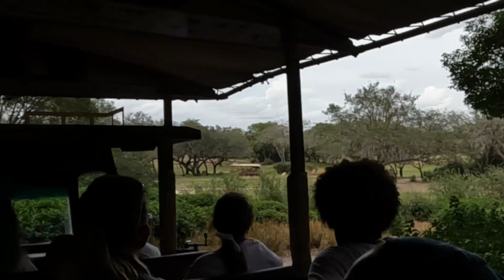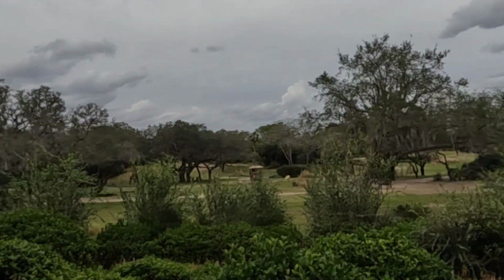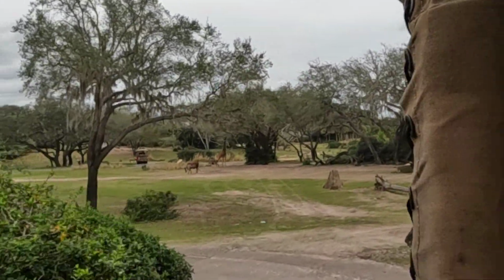That's not to say these animals can't camouflage. Of course, they still can. They just use slightly different techniques than those animals we saw in the forest. And once we get to the bottom of this hill, the first animals we're going to see are some red and white animals with really big horns.